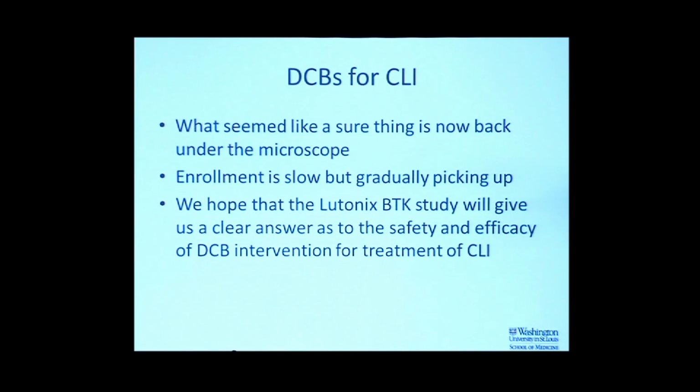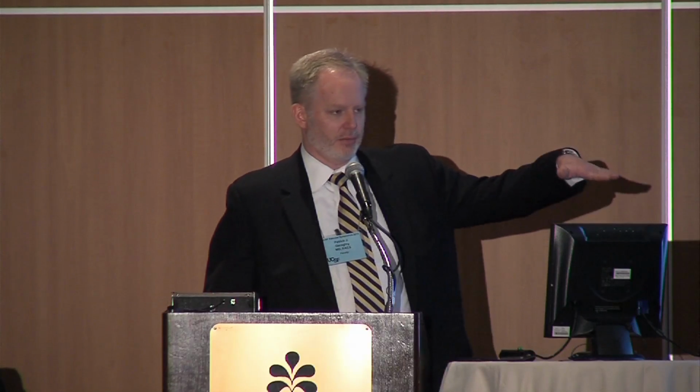So where do we conclude? What seemed like a sure thing a year or two ago is really now back under the microscope. We have a slowly enrolling and sometimes frustrating trial, but I think our initial choices for protocol hopefully will bear out and at least give us a clear answer as to the efficacy and safety of this platform. I think everybody who treats CLI is really interested to see if this can take that patency line and move it up and maybe move salvage lines up along with it, but it's going to require some nice hard-fought data to answer the question. So hopefully a couple years down the line I'll have a different presentation for you.